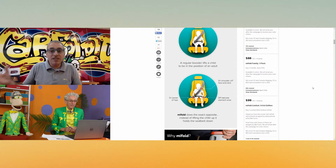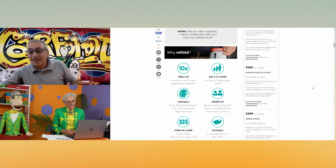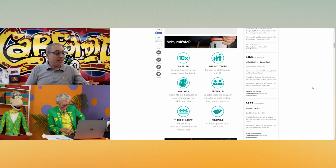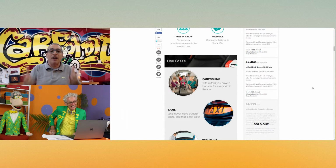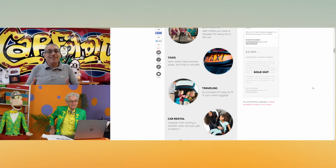And a traditional booster seat, it may be big, but it's perfect. Very simple. It lifts the kid up, it puts the kid into the position of the adult, and the seatbelt fits. But the problem is, you can't carry one of these around with you everywhere. It's just way too big. And so what I thought was, could we do the opposite? Instead of lifting the child up to fit the adult seatbelt, could you hold the belt down to fit the child? And that was the idea.